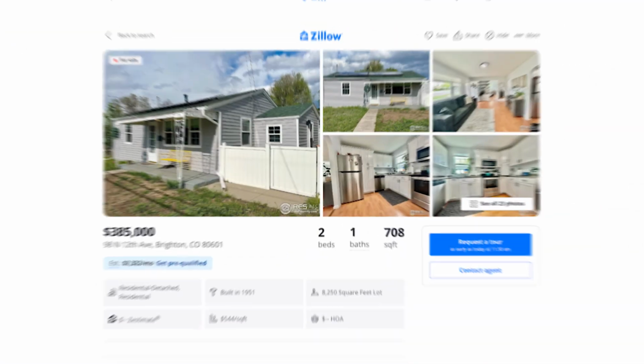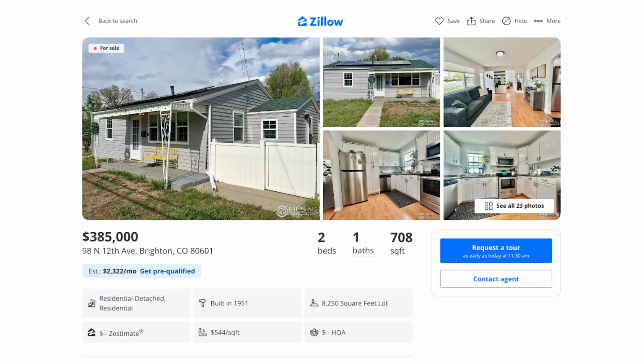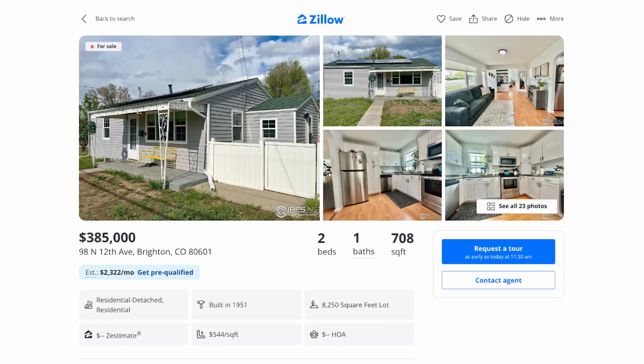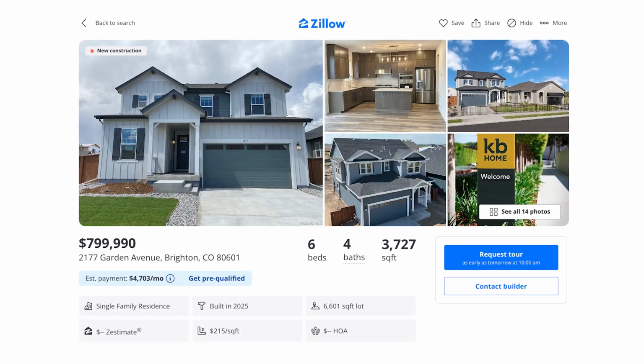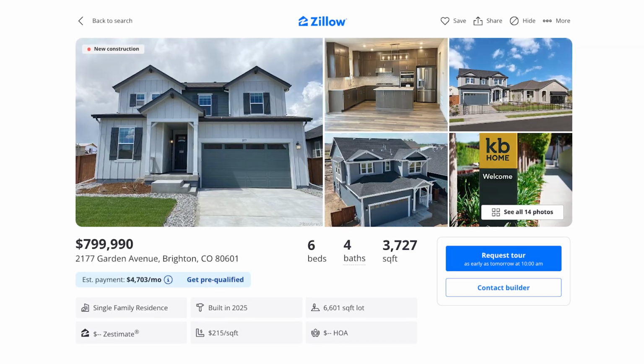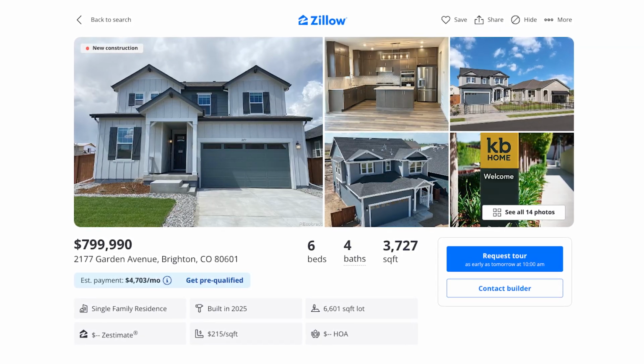And if you're looking in the Brighton market today, you can get something like this single family home at around $385,000. It's a 2-bedroom, 1-bath at about 700 square feet. Now, on the upper end, in the 800s, you can get something like this: a 6 bedroom, 4 bath, 3,700 square foot home. But price alone isn't the whole story here, you know?